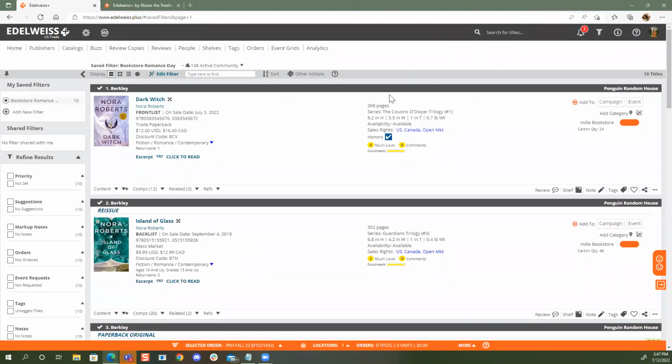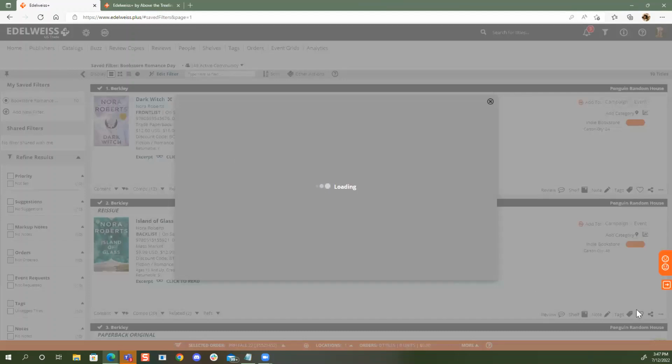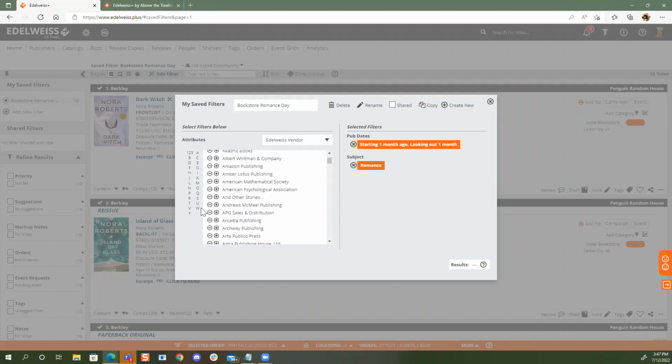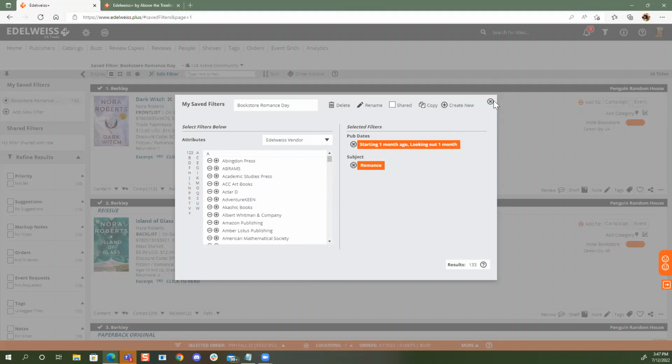And so saved filters are great because if, for example, I edit this filter and remove the imprint, there is a vendor if you want to add a larger publisher.